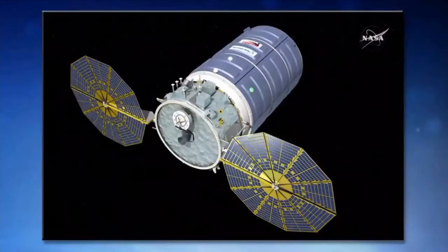This was Orbital ATK's fourth resupply mission to the International Space Station and the first flight of the upgraded Cygnus vehicle with upgraded solar arrays and an increased cargo carrying capacity. This vehicle actually delivered a little over 7,700 pounds of supplies, scientific experiments, and various other equipment items to the crew of the International Space Station, supporting dozens of science experiments across both expeditions 45 and 46. Experiments in biology, biotechnology, physical science, and earth sciences. A lot of research not only continuing to prepare us for additional flights through deep space, but also research impacting life down here on Earth.